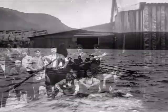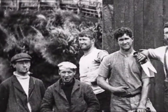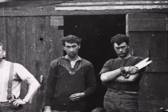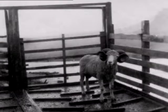Some of these men were enlisted to work on the farms during the summers, thus splitting their seasons more profitably. But the lack of regular cargo ships and a miserable climate eventually ended the farming era in failure, and the island and its sheep were abandoned in 1931.